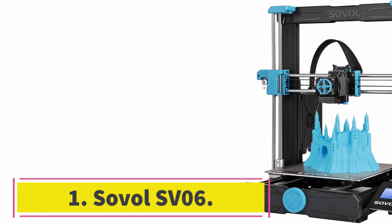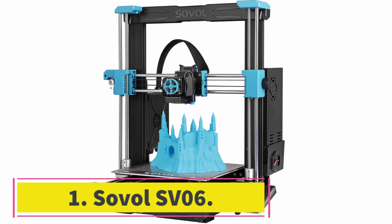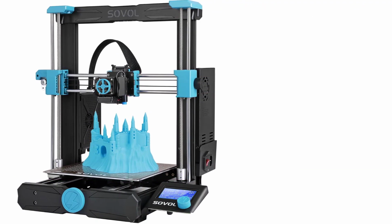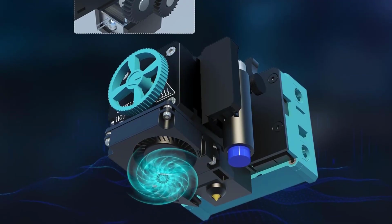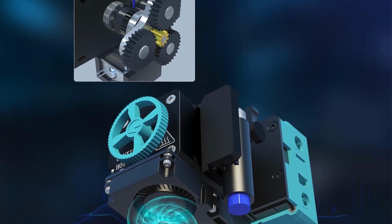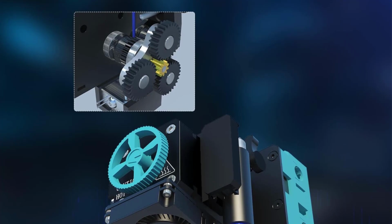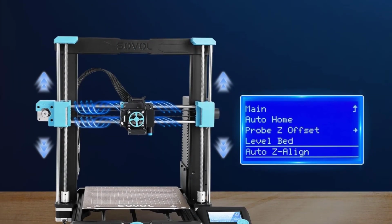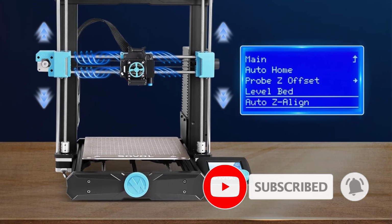Number 1. Sovol SV06. The Sovol's SV06 made a lot of waves when it launched. The machine is a clone of the ever-popular original Prusa i3 series but for a fraction of the price. Where Prusa i3 machines can cost as much as $1,099, the SV06 offers similar hardware for just $209. That's not to say the systems are the same.